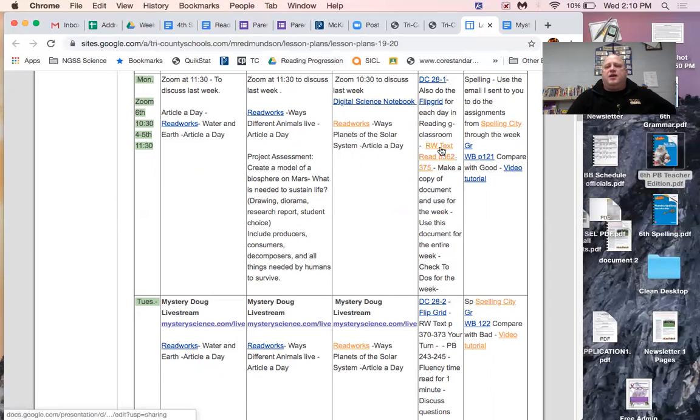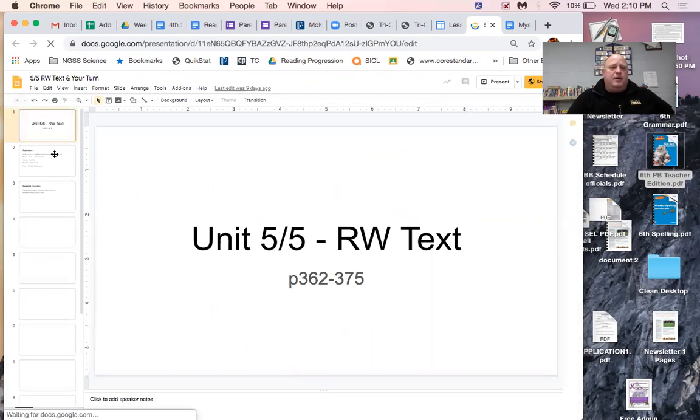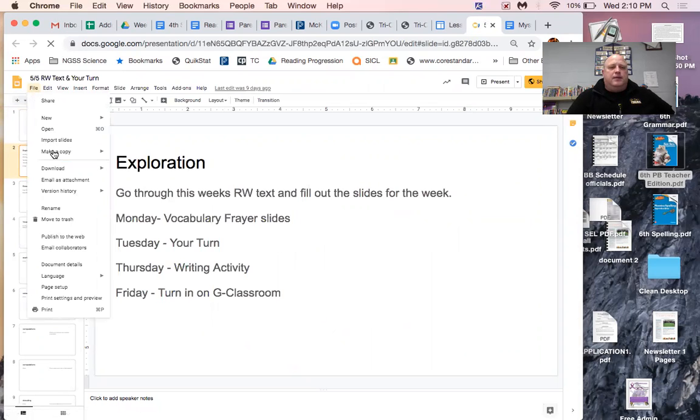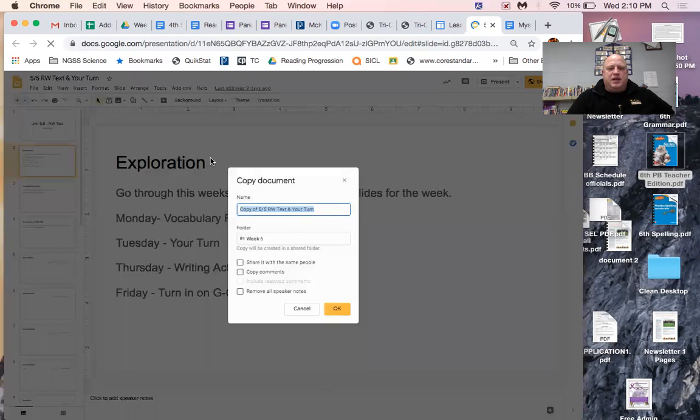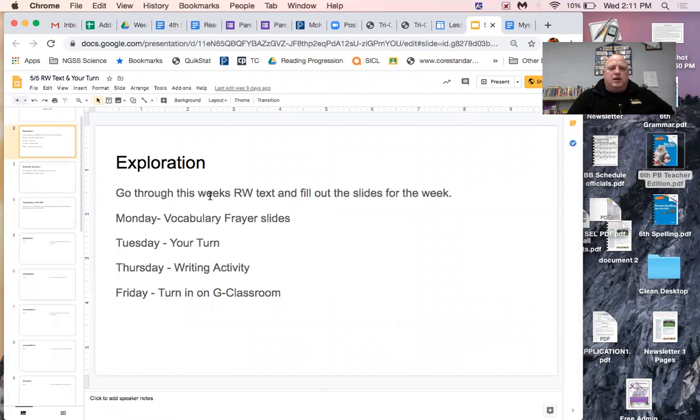We usually do that on Monday, Tuesday, and Thursday. But the page numbers are here. And whenever they click on this, it takes them to a document that they can type into. Once they do the file, make a copy, and they would do the entire presentation. Since this is in slides, they just simply make a copy, then it's their own, then they can type in it. So this tells them what to do Monday through Friday.